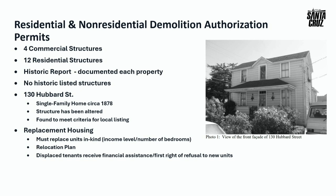So in accordance with the state law, a relocation plan has been prepared by the developer describing the benefits and services available to tenants at the project site. The relocation plan was reviewed by our city attorney for consistency with state law. And it's consistent with state law and presents relocation assistance provisions to the low-income households and to the tenants that are currently at the site.